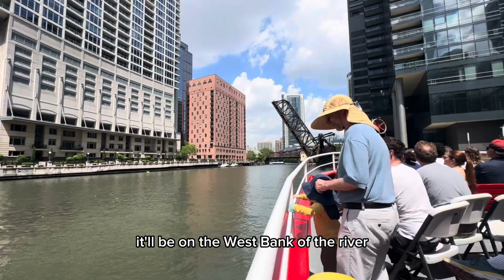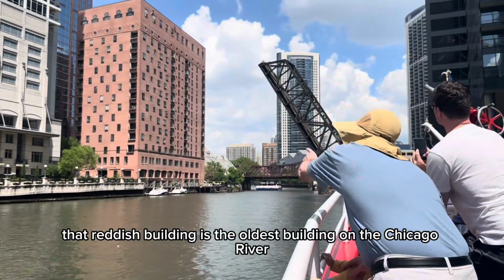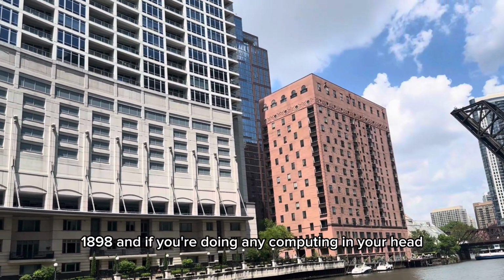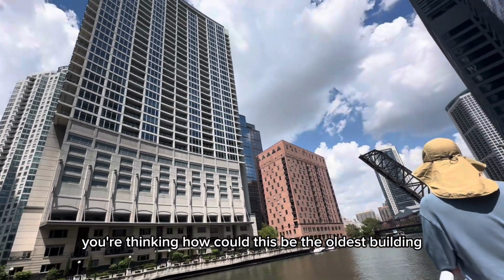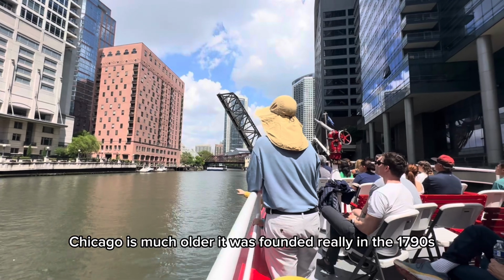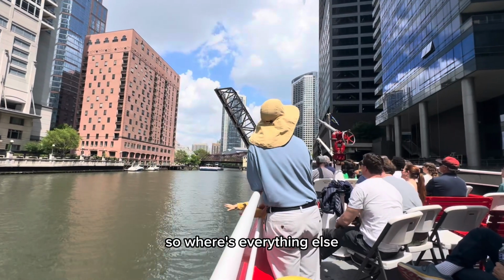just off the bow, it'll be on the west bank of the river. That reddish building is the oldest building on the Chicago River. Yeah, it is, the oldest building, 1898. And if you're doing any computing in your head, you're thinking, how could this be the oldest building? Chicago is much older than that. And it's true, Chicago is much older. It was founded, really, in the 1790s. So where's everything else?